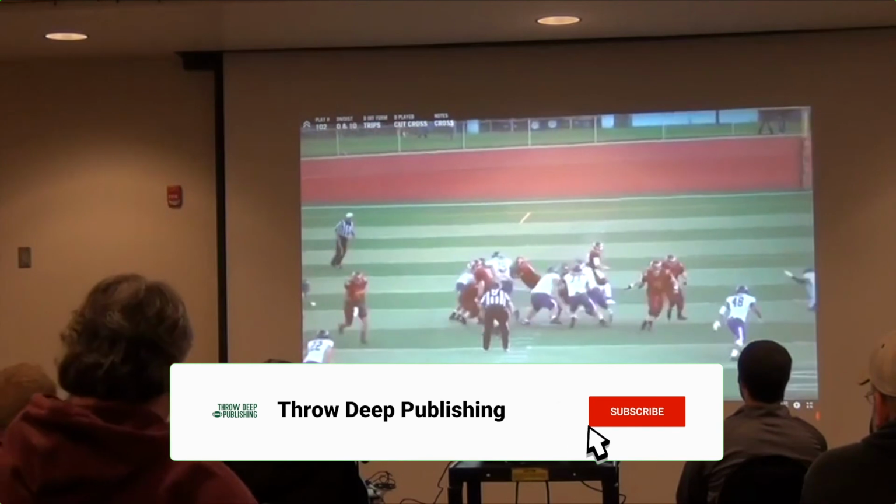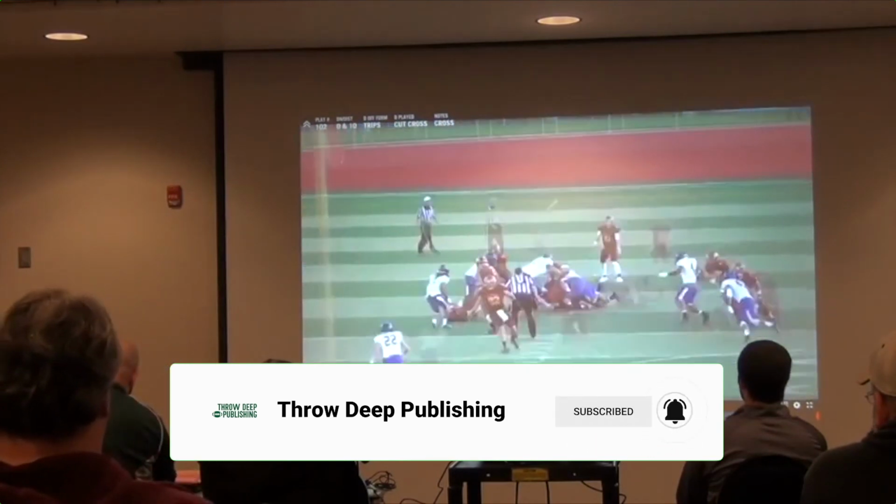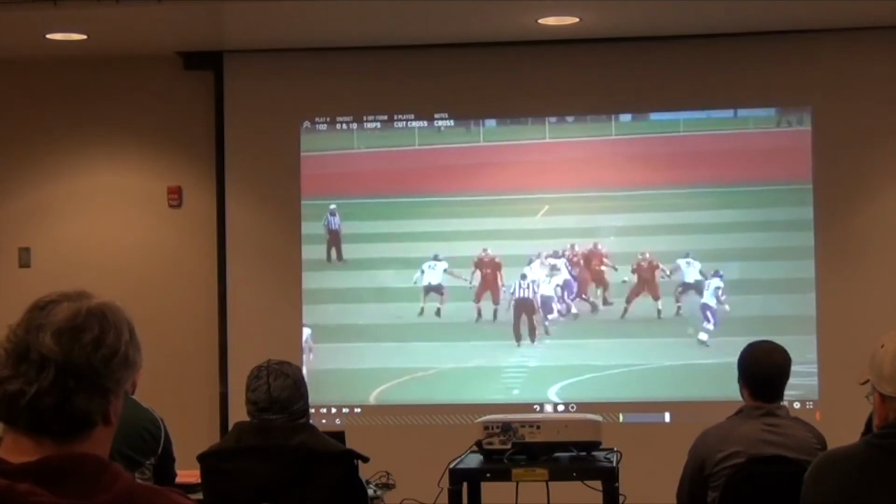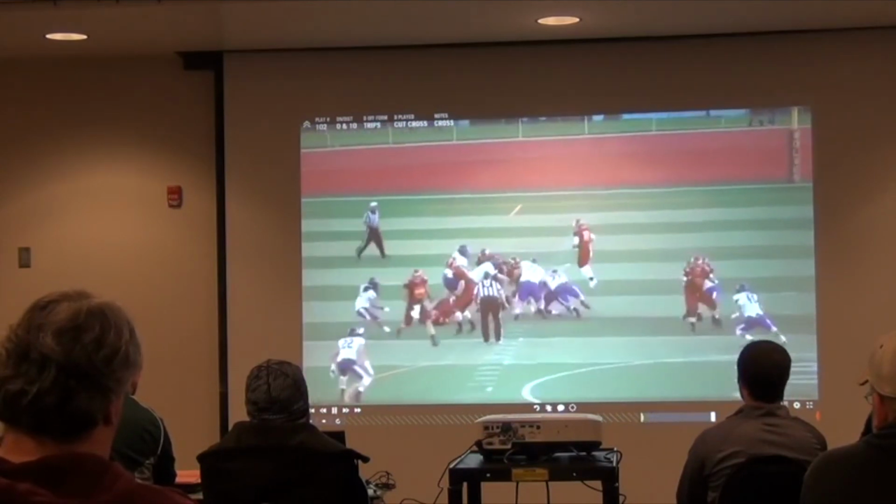Getting the ear hole, sitting it down. And these guys love it too, because basically everybody else can take a knee. You get the run cut off, I get the cutback. It's like 3 tackles.